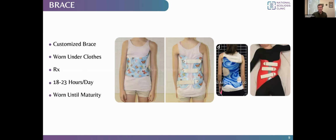So just a word about bracing. Some of you might be very familiar with this if you have kids who have been counseled about bracing or maybe already wearing braces. There's many different kinds of braces on the market, and what you get recommended is often based on the familiarity of the doctor who's prescribing it and where you live. But in general, it's a customized external orthosis, so it presses on the rib cage and presses on the hips. It's worn under the clothes, and the scoliosis curve should look better when it's in the brace.